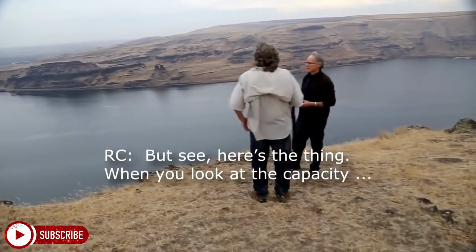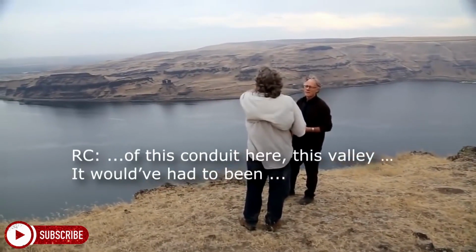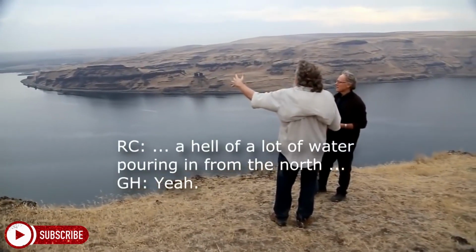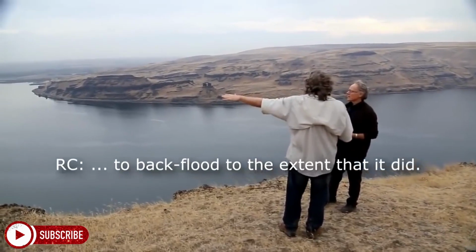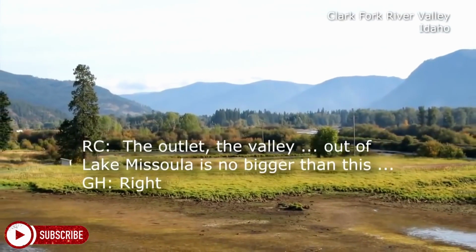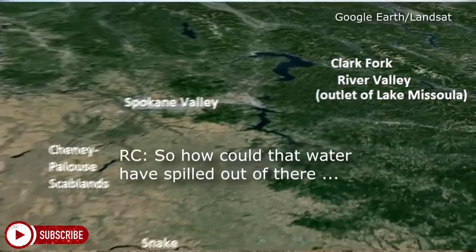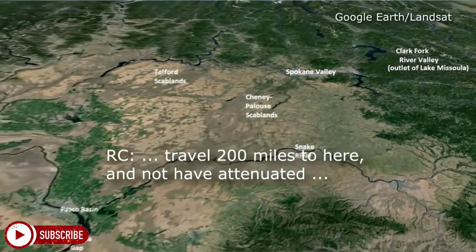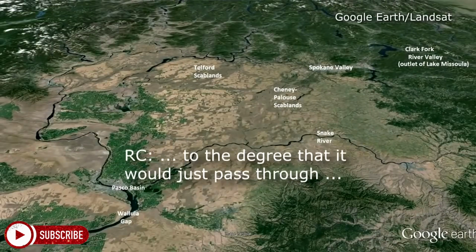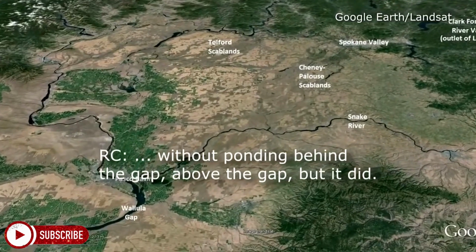But see, here's the thing. When you look at the capacity of this conduit here, of this valley, it would have had to have been a hell of a lot of water pouring in from the north to back flood to the extent that it did. You see, the valley out of Lake Missoula is no bigger than this. But it's 200 miles north of here. So how could that water have spilled out of there, traveled 200 miles to here, and not have attenuated to this degree that it would just pass through without ponding behind the gap, above the gap?